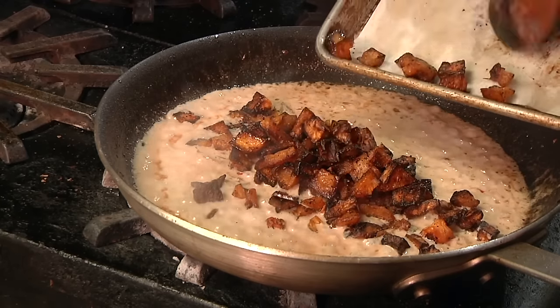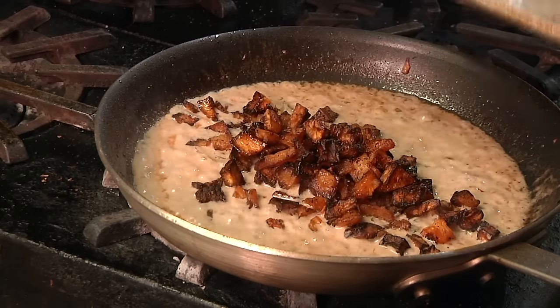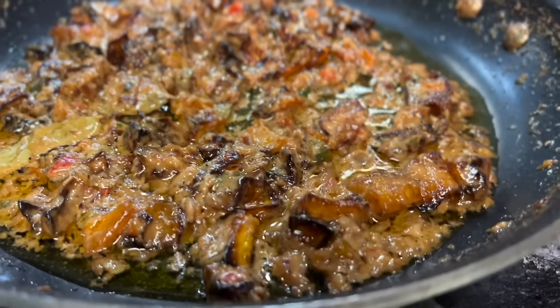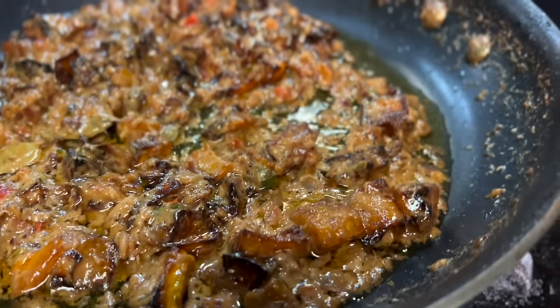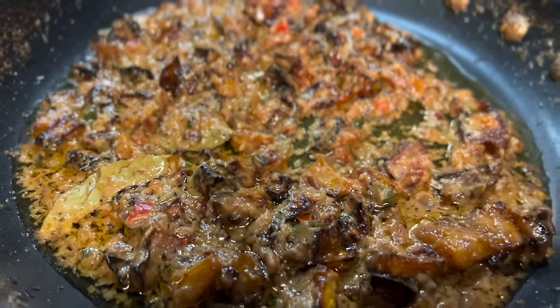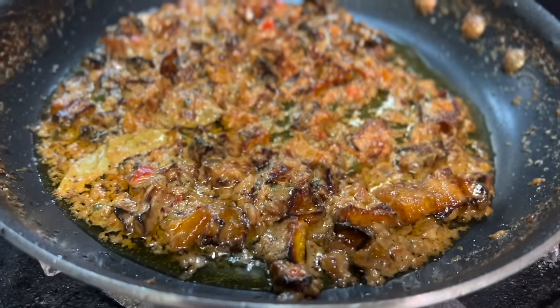You're gonna fold it in and you've got this amazing butter and it mocks you, and it's healthy. You don't feel guilty eating it. You're just gonna let it cook down for a couple minutes, and it's gonna absorb all of that, and this will be the base for the plate to put the blackened redfish on top of.